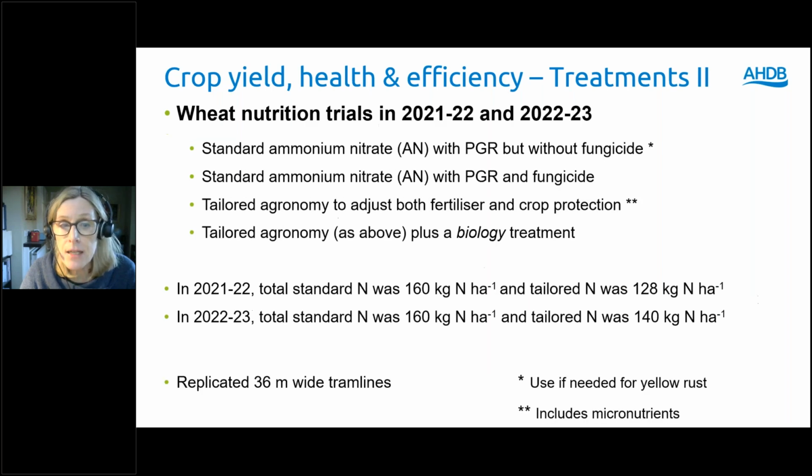And then the next slide should take us on to the nutrition trials. Thanks. So here we had four treatments. So we were starting with a standard ammonium nitrate with PGR, but without fungicides. But again, you see that asterisk. So we often have problems with yellow rust at the farm. So actually putting fungicides in to manage that has been a feature. And then we have the standard treatment with fungicides. So it's a standard Scottish agronomy input programme that goes on to the farm.